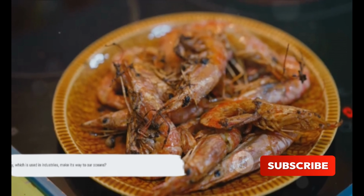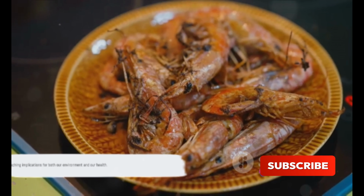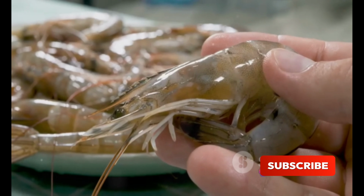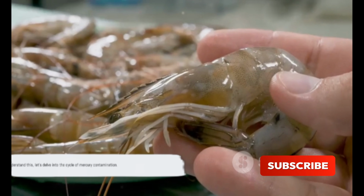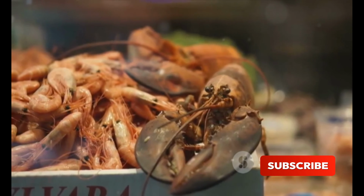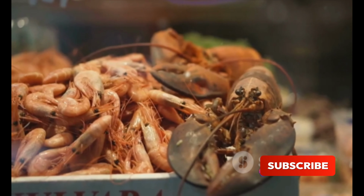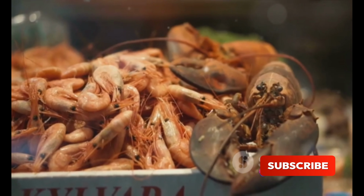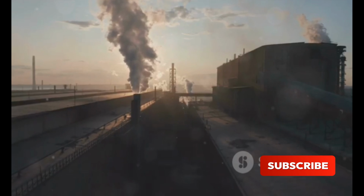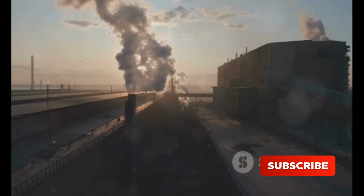How does mercury, which is used in industries, make its way to our oceans? This is a question that has far-reaching implications for both our environment and our health. To understand this, let's delve into the cycle of mercury contamination. Mercury, a naturally occurring element, is also produced as a byproduct in many industries. It's often released into the atmosphere during the burning of fossil fuels like coal, oil, and gas. This airborne mercury can travel long distances, and when it comes down, it often finds its way into our water bodies.